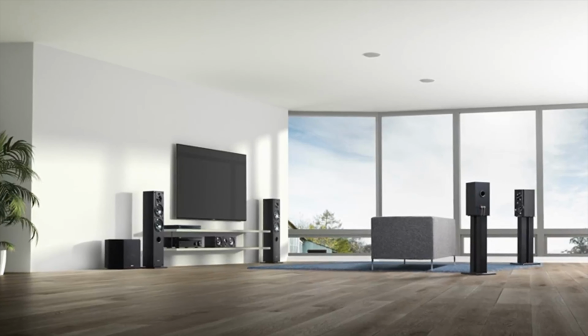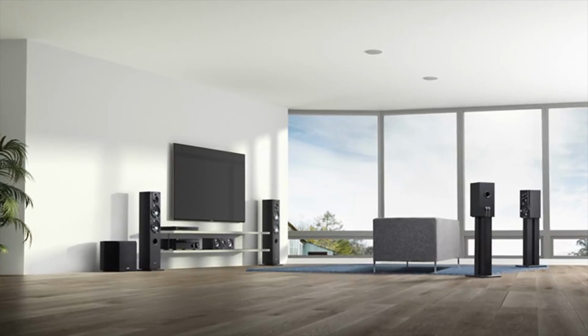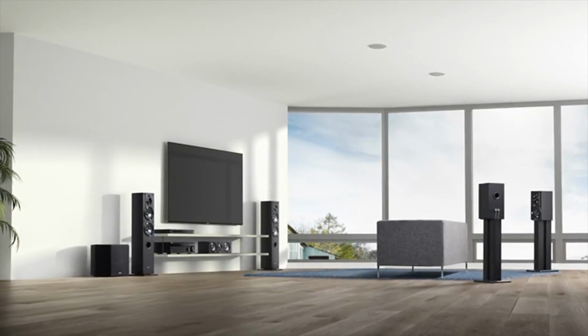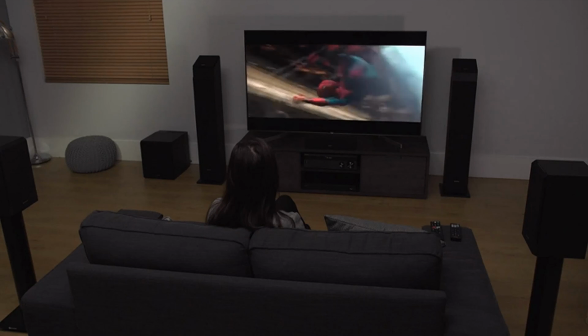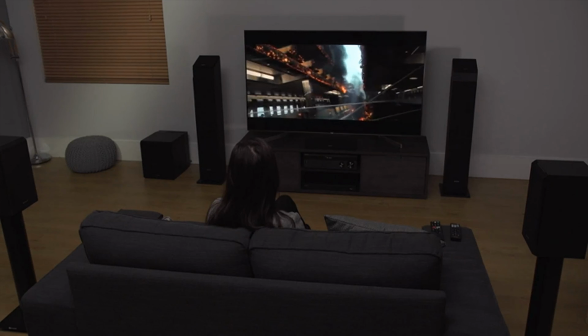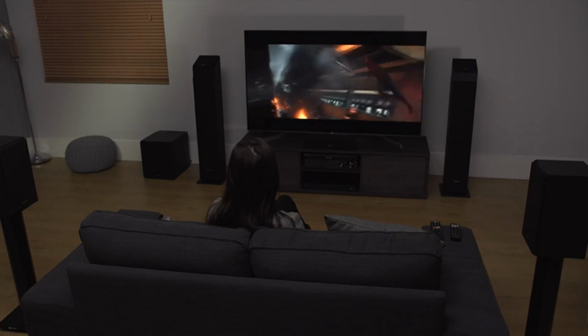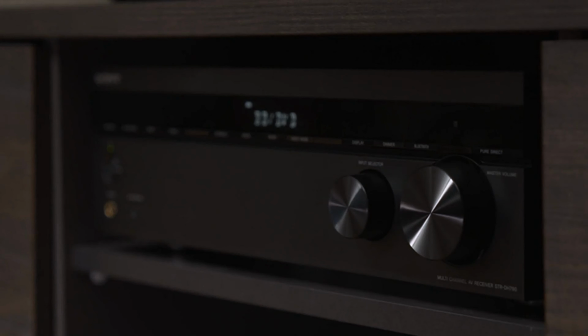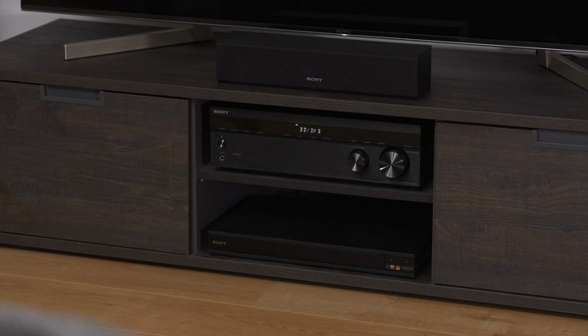It creates a sound field suited to your living room by combining auto calibration technology and virtual speaker relocation. It helps find your ideal speaker arrangement even with physical limitations in your home. With this receiver, you can be flexible about where you place your speakers and still get the best sound from 5.1.2, 7.1, or even smaller 2.1 channel speaker configurations.